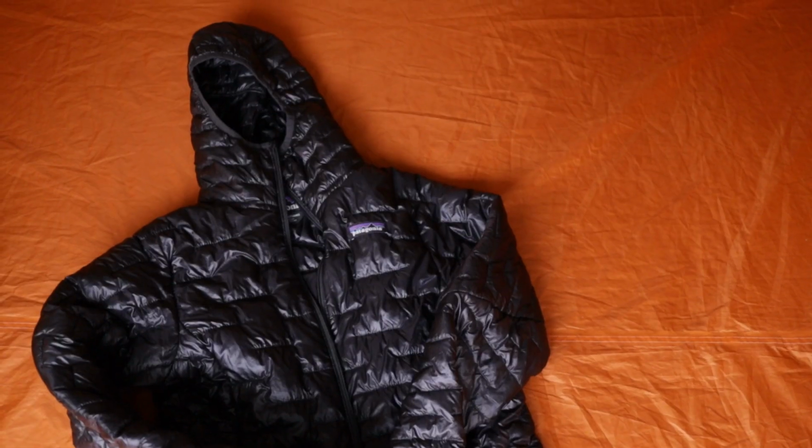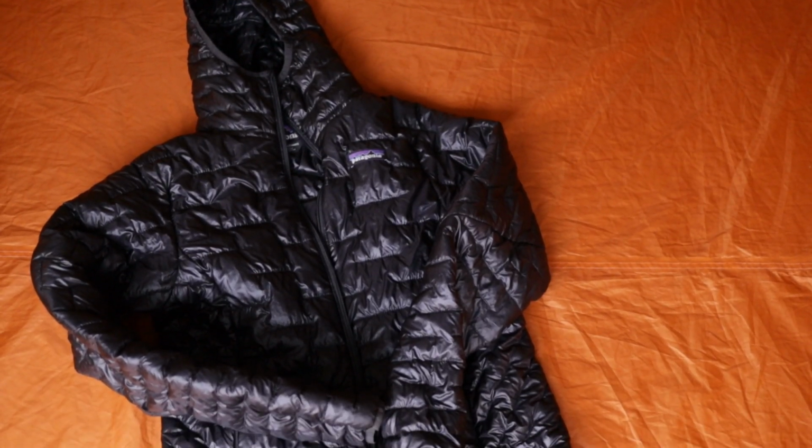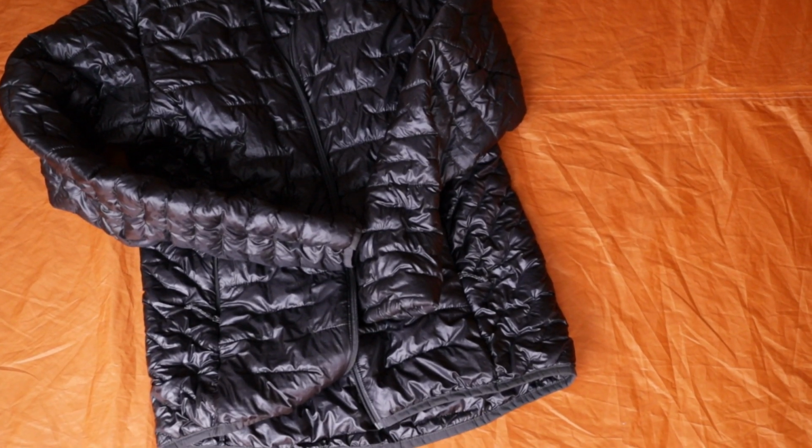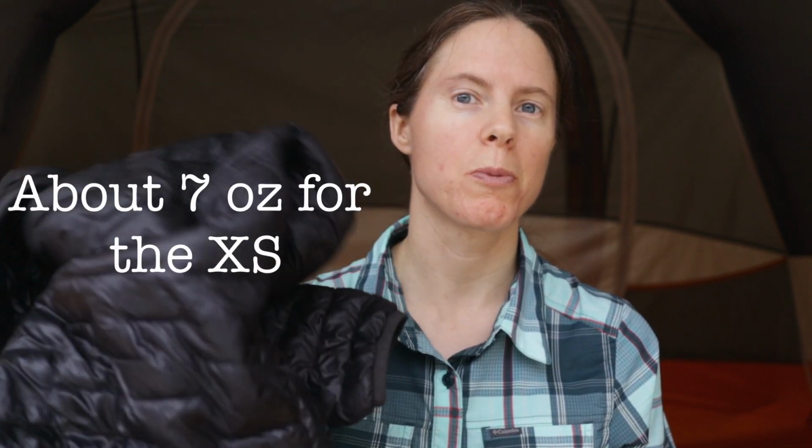For those chilly evenings and chilly mornings, I did have this Patagonia Micro Puff. It is a really nice synthetic insulated jacket. I do find maybe they run a little big, because it felt a little too big for me. I got the extra small, and like I said, I'm pretty short, 5'1" or 5'2", so I feel like an extra small should fit me pretty well. But it did its job, and it is super lightweight.